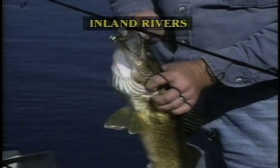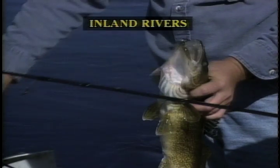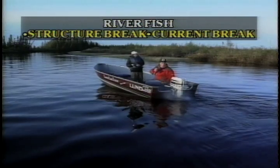The only problem with walleye is that they move so much that those fish may not be there in a couple of hours. They're somewhere else in the river. So the challenge when you're fishing in that river is to locate the fish.